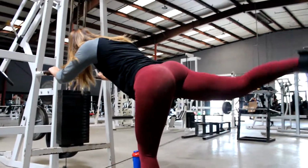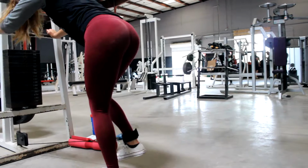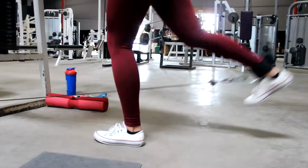Things to remember for the cable glute kickback are to really use your leg as a pendulum. Kick not only up with your heel, but back as far as you possibly can.